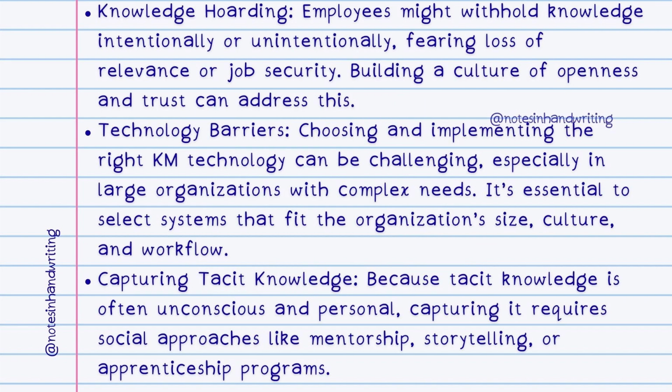Challenges in knowledge management. Employees might withhold knowledge intentionally or unintentionally, fearing loss of relevance or job security. Building a culture of openness and trust can address this. Choosing and implementing the right knowledge management technology can be challenging, especially in large organizations with complex needs. It's essential to select systems that fit the organization's size, culture, and workflow. Because tacit knowledge is often unconscious and personal, capturing it requires social approaches like mentorship, storytelling, or apprenticeship programs.